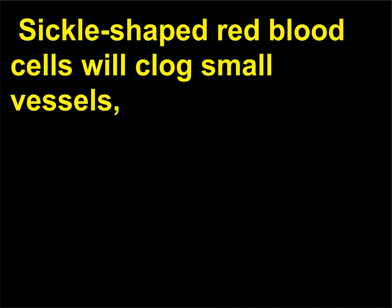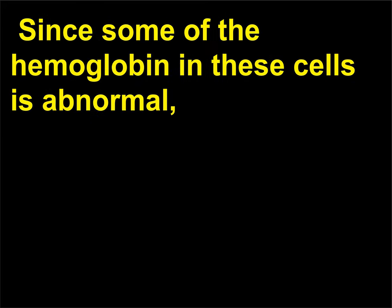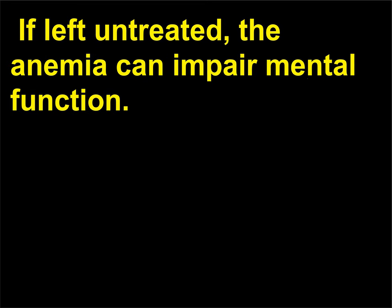Sickle-shaped red blood cells will clog small vessels, causing pain and the possibility of brain damage and heart failure. Since some of the hemoglobin in these cells is abnormal, there is less oxygen available, leading to physical weakness and anemia. If left untreated, the anemia can impair mental function.